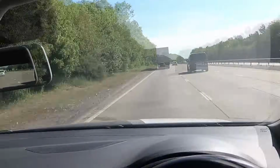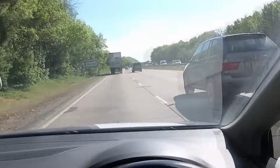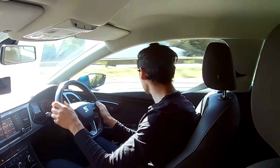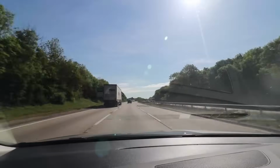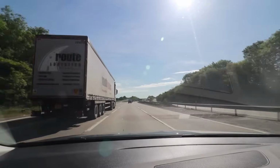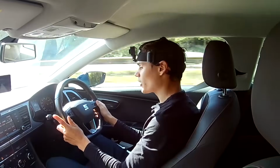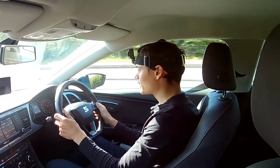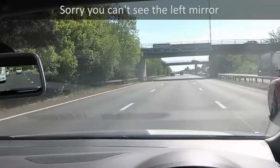But looks like they may not be going that much quicker, and at the moment it looks clear, so I'll indicate. Quick sideways glance, actually a bit more of a blind spot there because there's 2 lanes next to me, and then I change lane, accelerating up to 70 miles an hour, passing the lorry, and I will go back to the left lane soon when I've passed the lorry, because you should really drive in that lane normally. So centre mirror, left mirror, good distance.